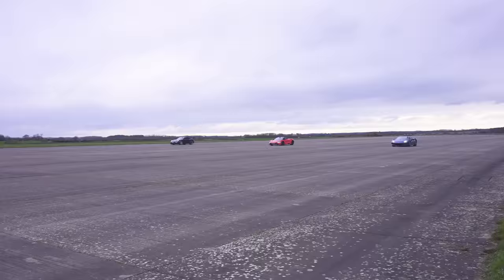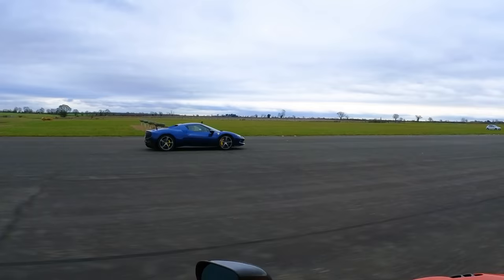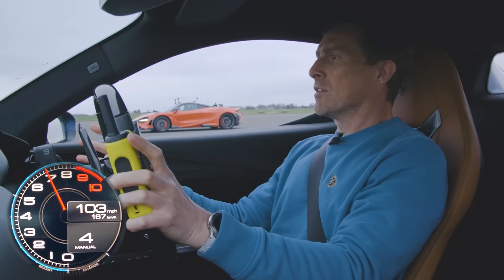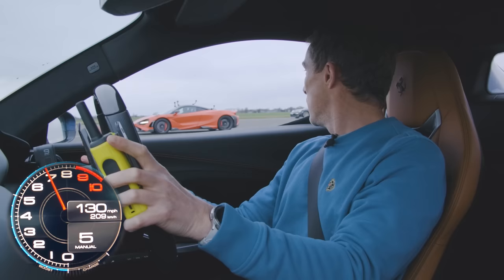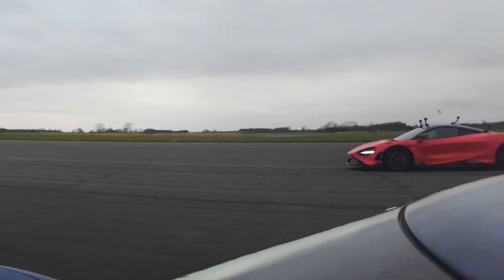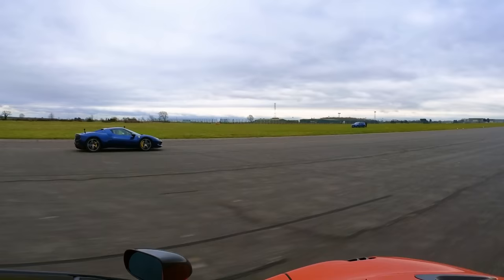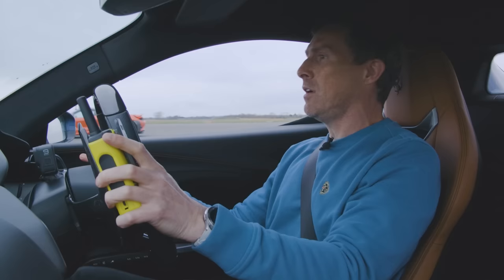Okay, let's do it. Rolling race, full sport mode, 50 mile an hour, third gear. Here we go. 3, 2, 1, go. Oh, the boost on this. The boost is so good from that electric motor. Here comes the McLaren again. No, I've got him, I'm going to hold him. No, it did the thing again.